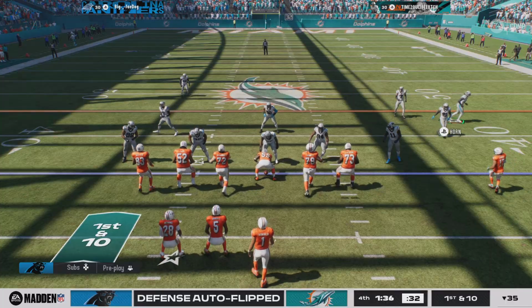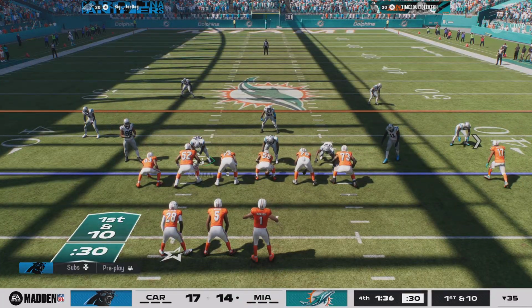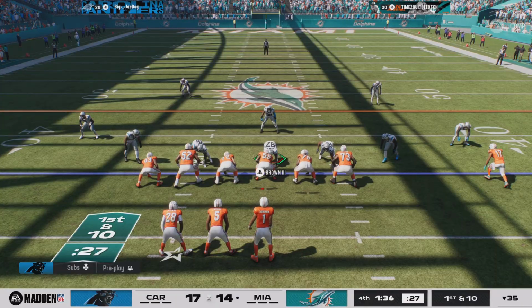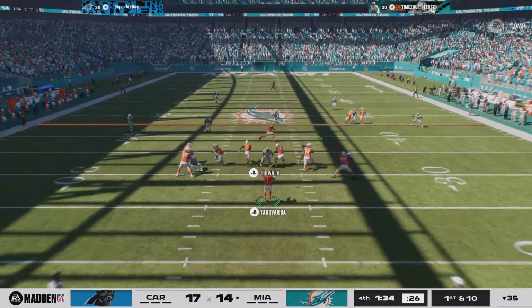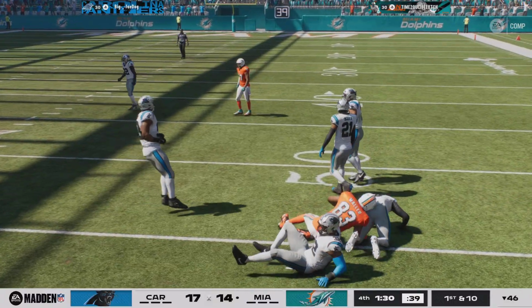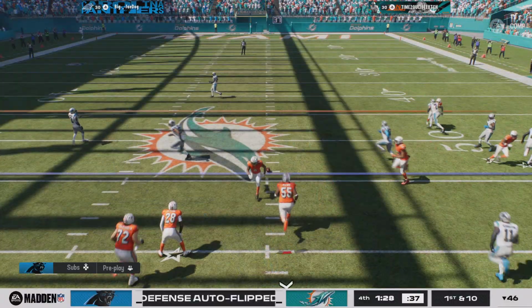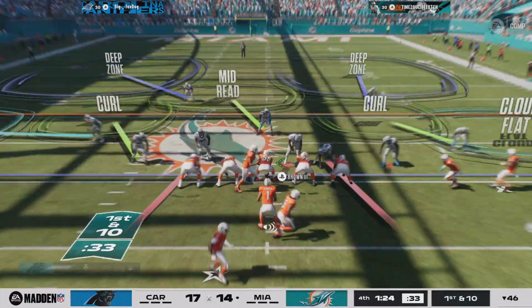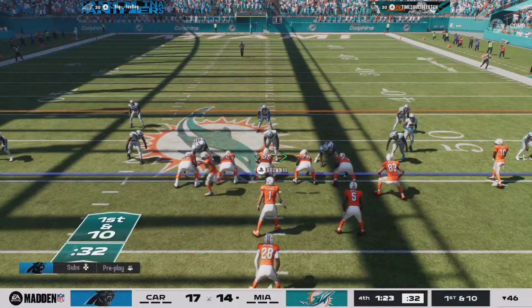They'll come up 1st and 10 here. Now Tua gets this to Waller, and he slips up past the 45 before being tackled. Plenty of time. All 3 timeouts still remain. Here's 1st and 10 now.